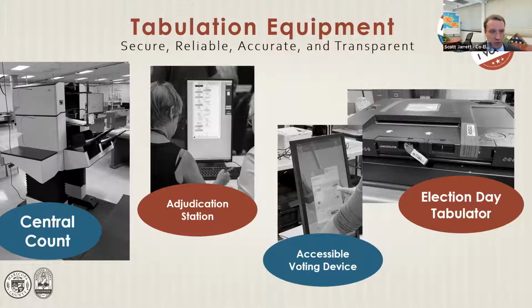So that first piece of equipment there on the very left-hand side of your screen, that central count tabulator, we call that a high pro. And it can count upwards, at least from the manufacturer, 6,000 to 8,000 ballots per hour. If we have any of our tabulation members monitoring this, they're cringing a little bit when I say that, because they can run 6,000 to 8,000 ballots per hour.